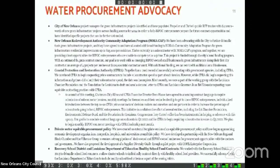Some examples of our advocacy work include right here in the city. Some of the things that have been mentioned this morning, we've been working in concert with project managers, the Office of Economic Development, Office of Supply Diversity, Resiliency, DPW, Sewage and Water Board. We have recognized that it takes all of these organizations, agencies, and departments working in concert to actually make impact and make a change. We've identified specific projects that can be further debundled, but looking deeper into procurement processes that may lead to better, more inclusive participation by minority businesses.